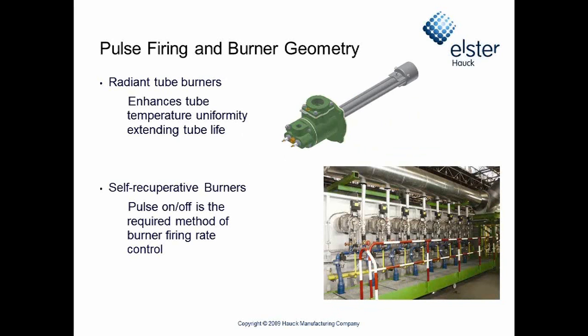Pulse firing in radiant tube burners and self-recuperative burners. This is another application where pulse firing really stands out. In radiant tube burners, it enhances temperature uniformity and extends the life of the tubes. A big issue that we have found with traditionally fired radiant tube burners is that the burner will sit at low fire or at a low position, let's say 30 to 50%, and you get uneven heating in the tube, and you create hot spots at the burner end of the tube. So you'll get premature failures on the tube, and your heat to load is somewhat sacrificed.